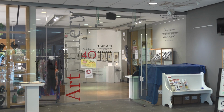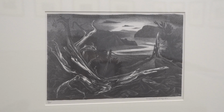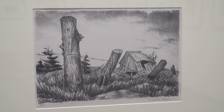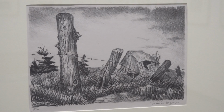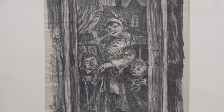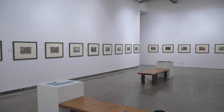Our current exhibit is called Ontario North, the Fredrick Hagan lithographs. This is a traveling exhibition that was put together and circulated by the Art Gallery of Sudbury. The lithographs are from the first decade or so of Fredrick Hagan's career, so they're early lithographs. Primarily northern landscape, but a lot of them also include the people, the activities, things going on in the North in the 40s and 50s.